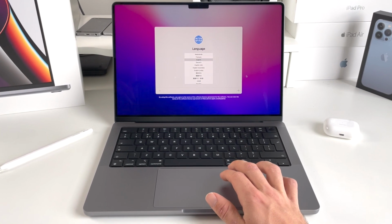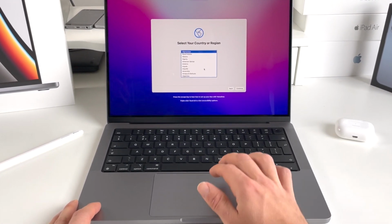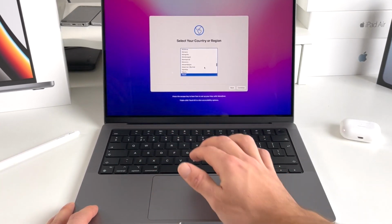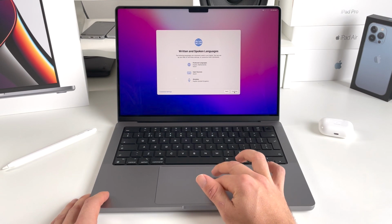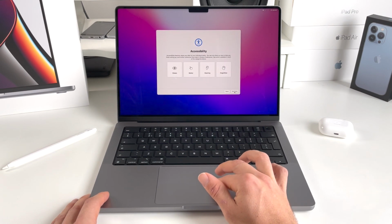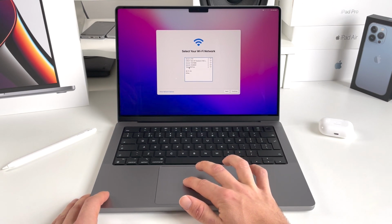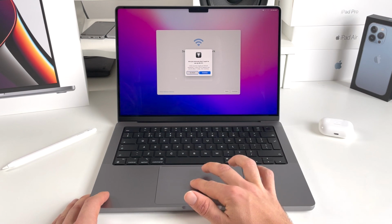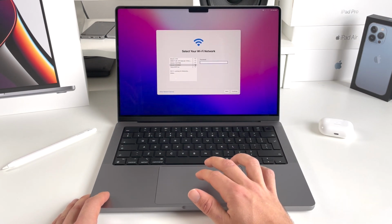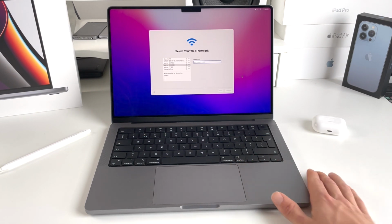First, we have to choose the language which we want to use for our system. Secondly, we select our country or region. Hit continue. At accessibility, you can adapt your Mac to your individual needs. For me it is fine, so I press not now. Here we can select our Wi-Fi network. Find your network and fill in the password if necessary. Hit continue and wait for a moment.